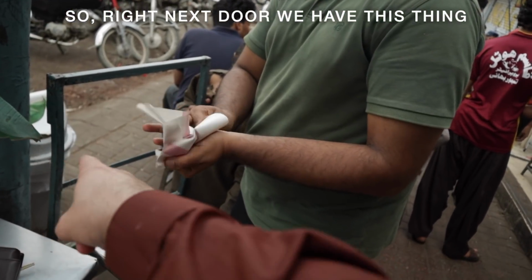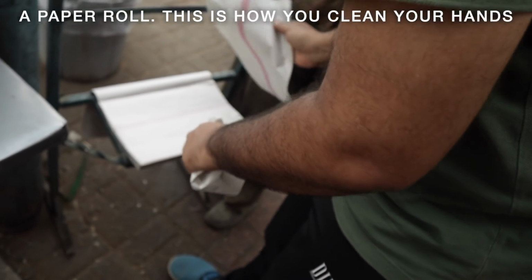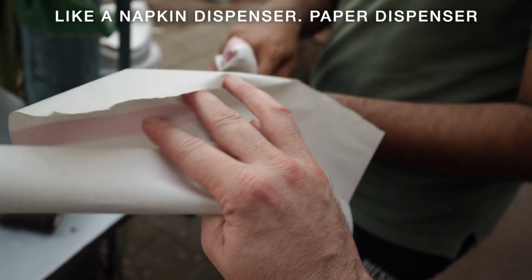So right next door, we have this thing, which has a piece of paper on it. This is how you clean your hands. It's like a napkin dispenser, paper dispenser.